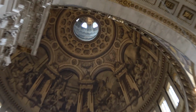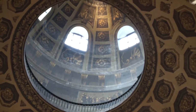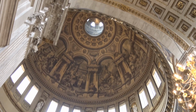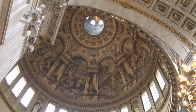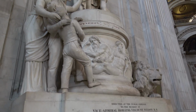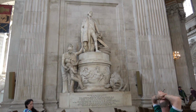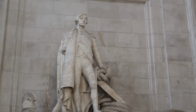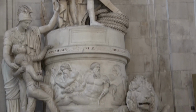The dome is among the highest in the world, and it's actually a three-dome structure. It's the second largest cathedral dome in the world, weighing approximately 65,000 tons. The mural on the dome is of St. Paul shipwrecked in Malta by James Thornhill. This statue honors British naval hero Admiral Horatio Nelson, who lost an eye and his right arm in battle. He was killed at the Battle of Trafalgar in 1805, and you can see his sarcophagus a little later in the video when we visit the crypt.